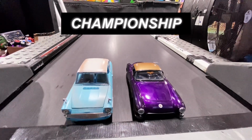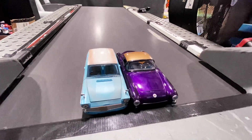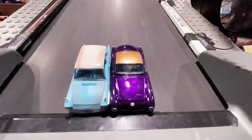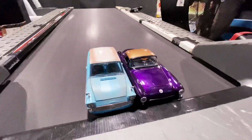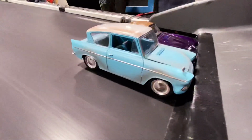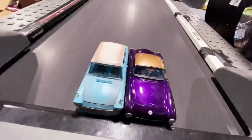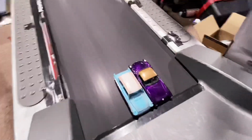Championship round, Harry Potter and Batgirl. The two oldest cars actually. 1957 Corvette, 1959 Ford Anglia. Who's gonna win? Both cars doing very well. They're getting close to the top speed here. Neck and neck. Wow, this is why they're the champions. We're at top speed.